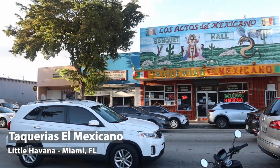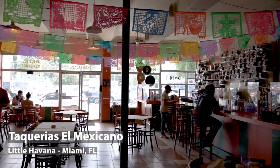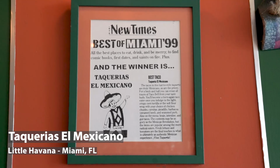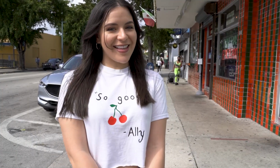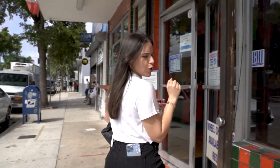Show you where you can have some authentic Mexican food, and that's Taquerias los Mexicanos. Taquerias is a staple here in Miami, and it's been around since 1985. A bunch of tourists and locals walk by here. And by the way, there's a little twist at the end of the video. Time for some tacos!